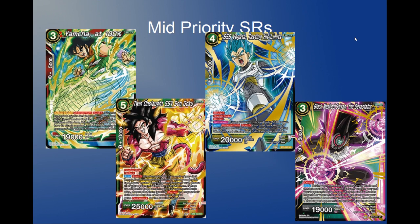Super Saiyan 4 you can only use in the green peel off deck, but it's so good that it's worth picking up in my opinion. And the Black Mass Saiyan, the Devastator, can end the game when combined with the Shenron leader, which I think it was supposed to be combined with anyway, so I'm definitely going to be picking those up sometime.